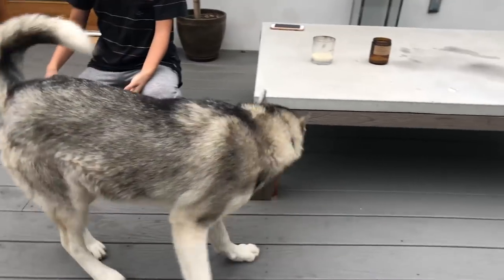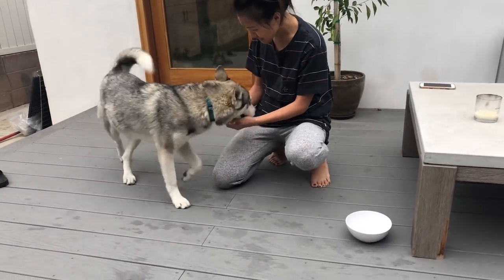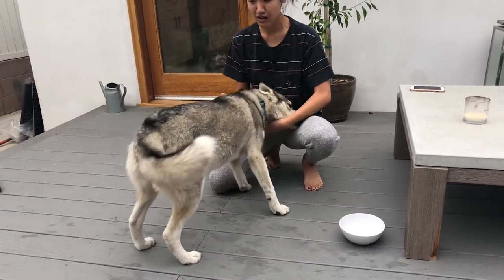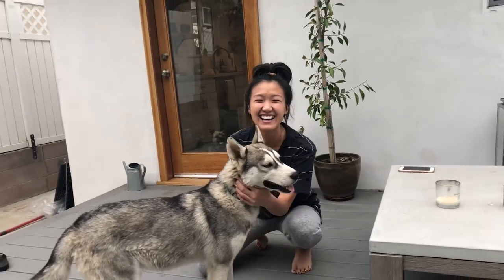I just fed her like two bowls of food. Oh, are you hungry, baby? And she was thirsty. Oh my goodness, how long have you been lost? Oh, no. I'm keeping her. I know. I'm doing it. All right, we're going to the vet.